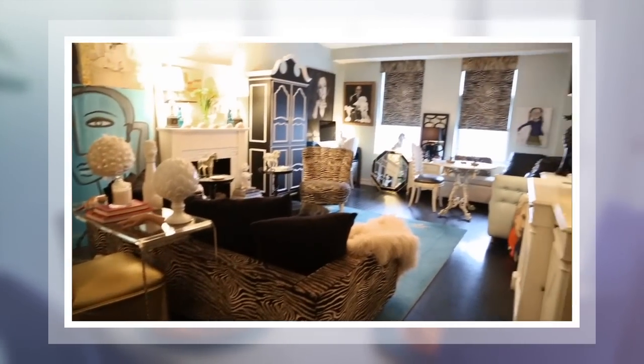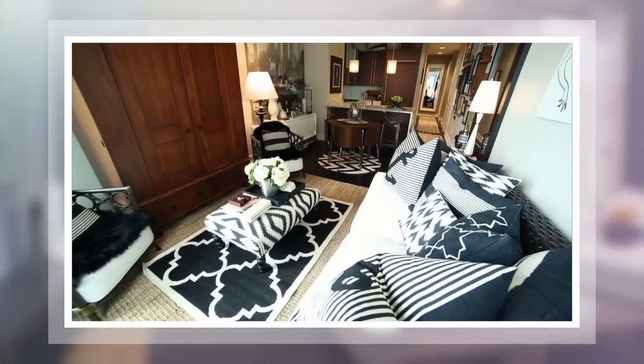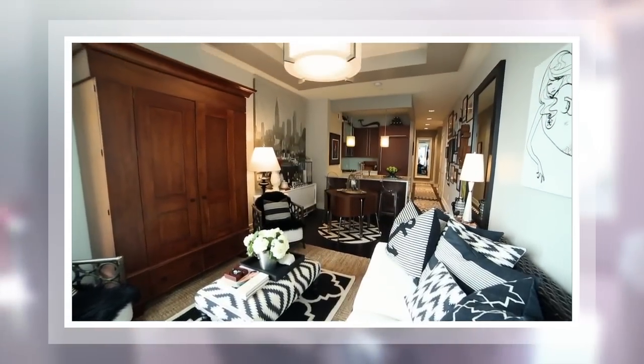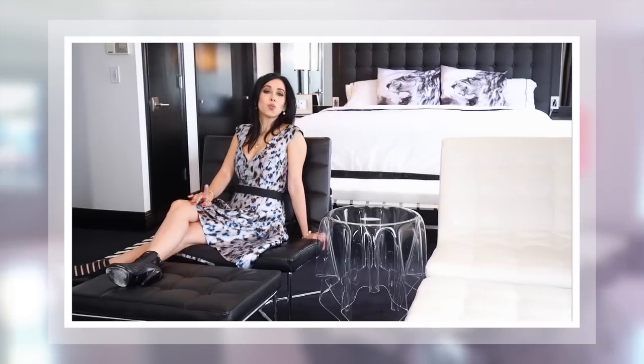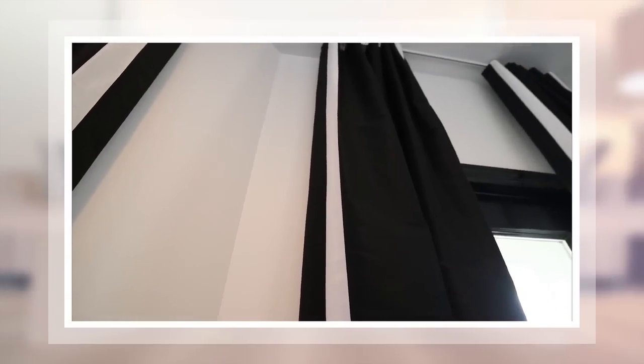Find a color that you really fall in love with and that will make you happy every time you walk into the room. Guest bedrooms are always a good place to have a little fun and go crazy with your design. Welcome to my 800 square feet of domestic bliss in the financial district of New York City. Not one single detail was spared, from the custom-made headboard to the custom-made yoga wall to the black and white draperies to these black and white chairs.